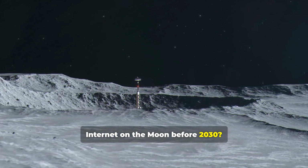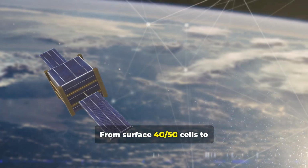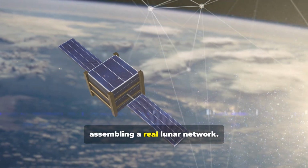Internet on the moon before 2030? Not sci-fi. There's a concrete roadmap. From surface 4G, 5G cells to relay satellites and navigation beacons, agencies and companies are assembling a real lunar network.